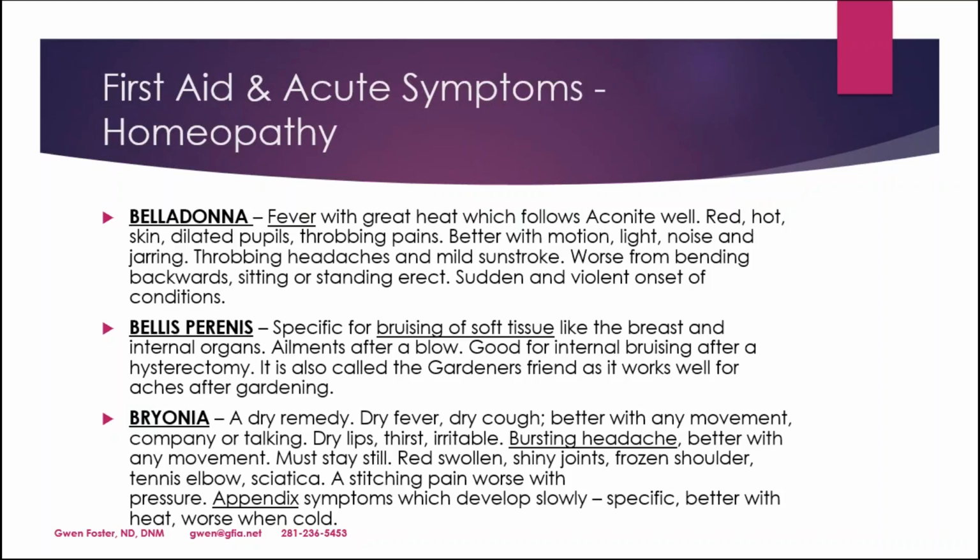Bryonia is for dryness. It's a dry remedy for dry fever, dry cough, better with movement, company, or talking. Dry lips, thirsty, irritable, bursting headache, better with any movement, must stay still. Red, swollen, and shiny joints, like if the elbows hurt, they'll appear red and shiny. Frozen shoulder, tennis elbow, sciatica, stitching pains worse with pressure, and appendix symptoms which develop slowly. Specific, better with heat, worse with cold.